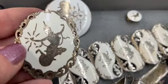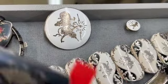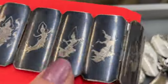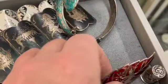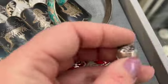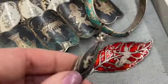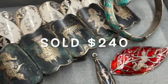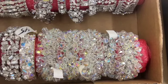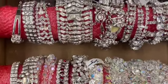So nice. Somebody must have collected this their whole life. This took somebody a long, long time, between this tray and the other tray, the larger tray that sold for $4.50. Oh, that's awesome. Look at that. Fantastic. And like I said, most of those are silver. Oh, look at that bright, bright red leaf. That's cool too. Look at the thimble. Very interesting lot. That lot sold for $2.40. Here are some beautiful 1950s bracelets.